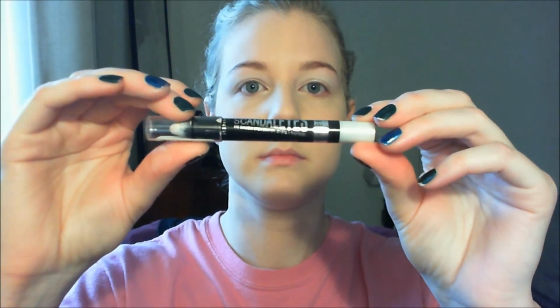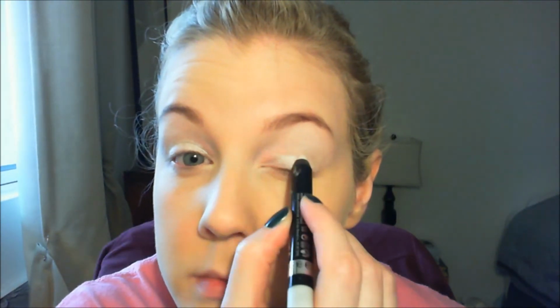And then next I'm going to take the Rimmel Scandaleyes eyeshadow stick in Witness White, and I'm going to put that just onto my eyelid. Again, just another thin layer. This is going to act as a base for the eyeshadow to come. And just kind of spread it out a little bit with your finger.